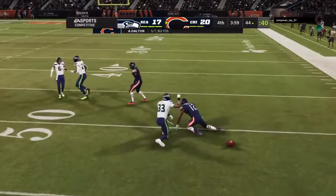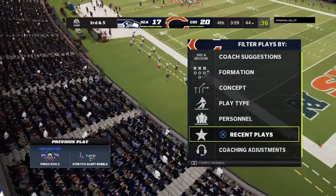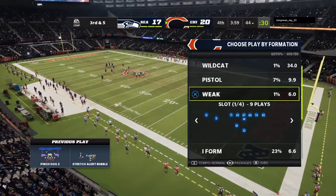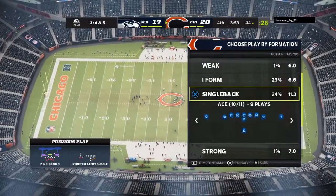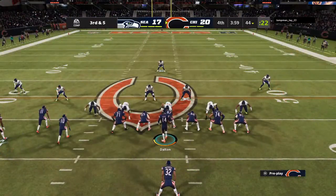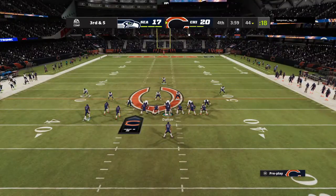And this one incomplete. Too much contact to hold on to that one, and it's 3rd down. When you see those RPOs run, you need the first man to attack and be a disruptor. And on that play, he closed down fast and helped knock it away. The Bears on 3rd down. Just 1 for 3 thus far. This will be 3rd and 5.